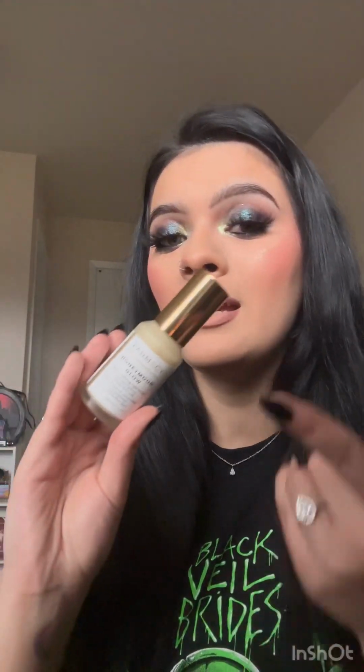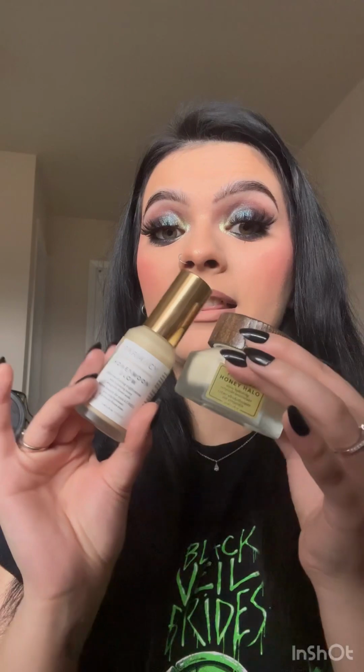I also have their Honeymoon Glow AHA Resurfacing Night Serum. This is so lightweight. I have oily skin and this combo here works for me. I don't know if it's going to work for everyone, but if you have oily skin, definitely give it a try.